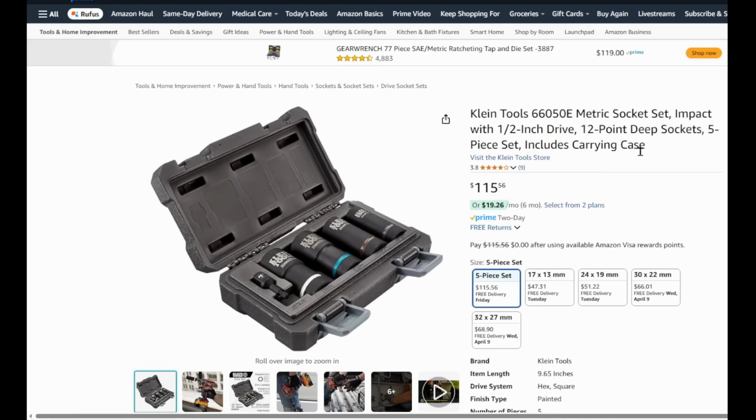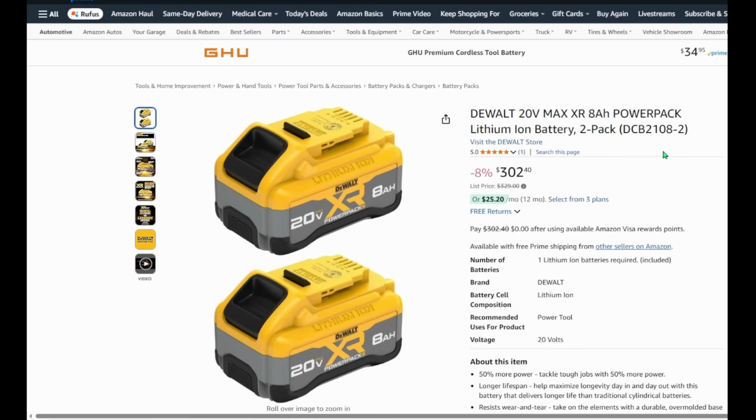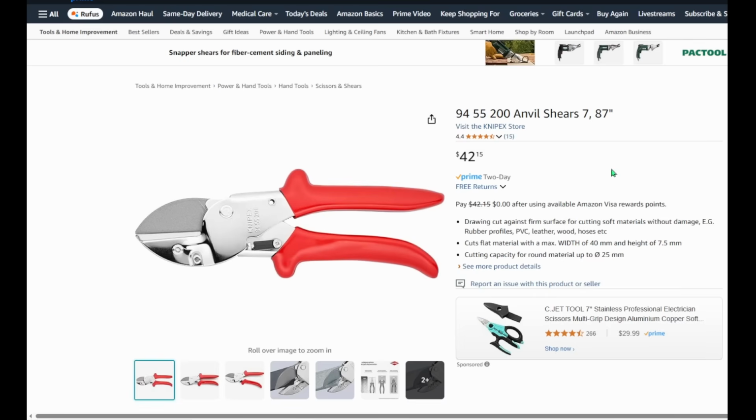Then we have Klein Tools metric socket set, impact with half-inch drive, 12-point deep sockets, 5-piece sets, includes carrying case, $115.56. Next, we have some Dewalt 20-volt max XR 8 amp hour power pack lithium ion battery 2-pack, 8% off, $302.40. Then we have the 9455 200 anvil shears from Knipex, 87 inch. I believe that's what that says.